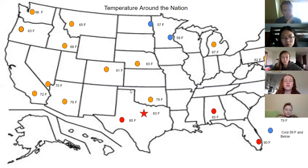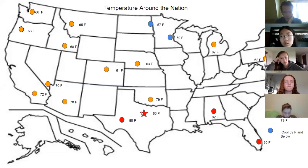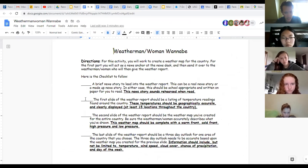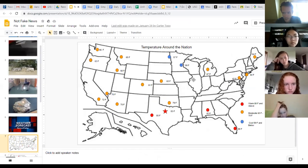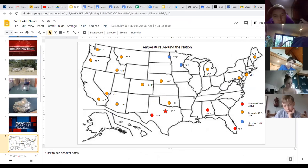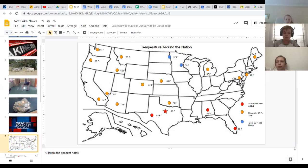Well, what they didn't type out, which would have been great for the first slide, is that they were here somewhere in Texas, hence the star. The first requirement, after the news report, is to give some geographically accurate temperature readings from across the country. So if I go back to their presentation, they have 15, and they have a really easy to read key that shows that red means warm, orange means in between, and blue means cool.